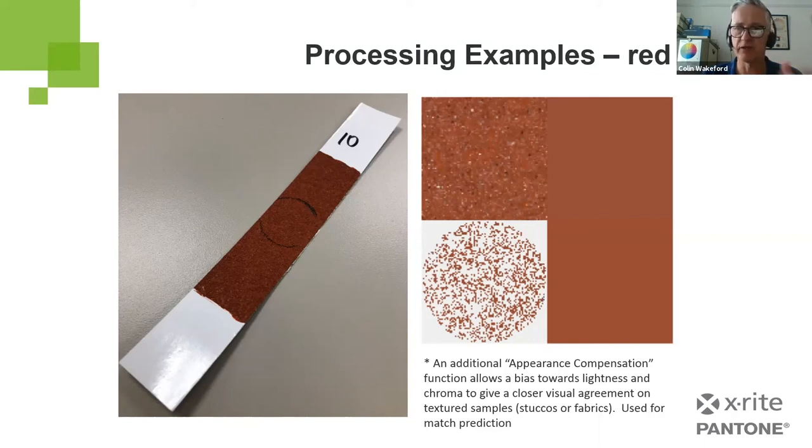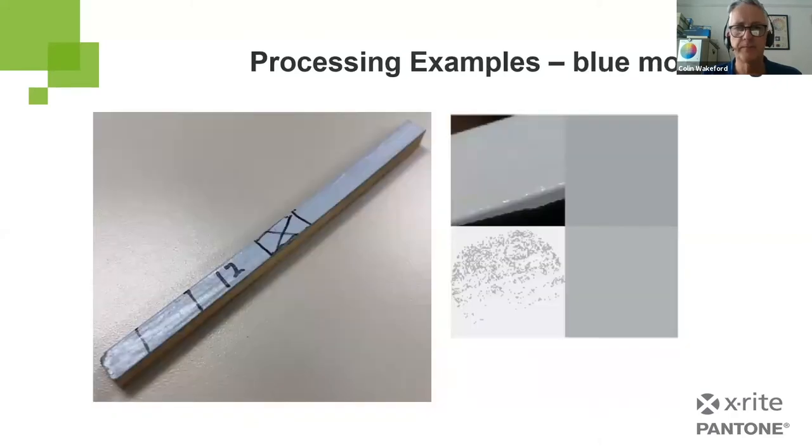So we use that for fabrics and stucco paints. And here's a bit of blue molding, which has got striations in it, a bit of the grain of the wood showing through, which would have an impact in a traditional spectrophotometric reading, whereas if we just pull that dominant color out, we can get the color we're actually looking for.